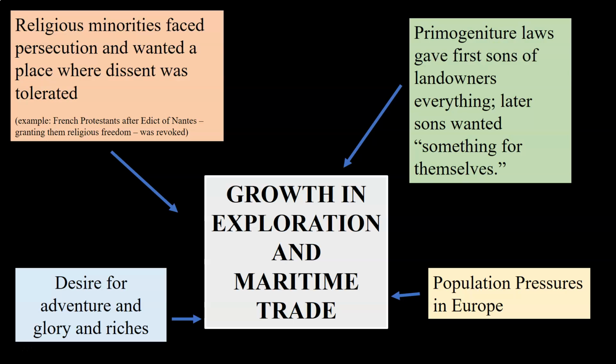You have primogeniture laws that are giving land just to the first sons, and they get everything, so the later sons want to actually find something for themselves. So the European social structure is actually pushing people to explore and or trade. And then you have population pressures in Europe as the population is growing after the Black Death and the Renaissance and so forth. They need to relieve those pressures. So those are the inputs into this growth in exploration and trade, or at least some of them.